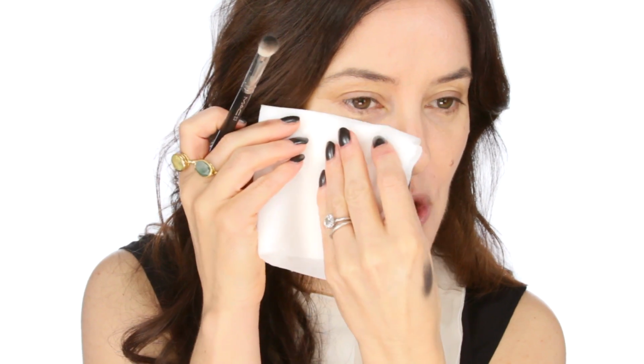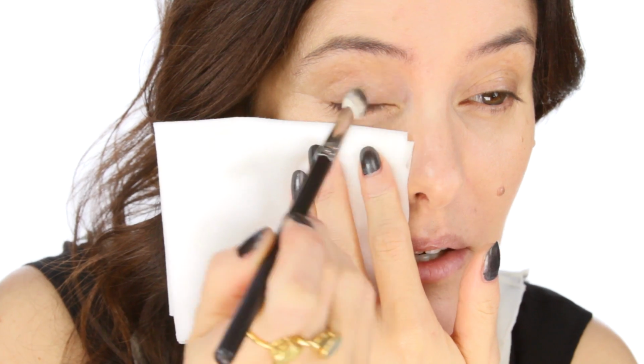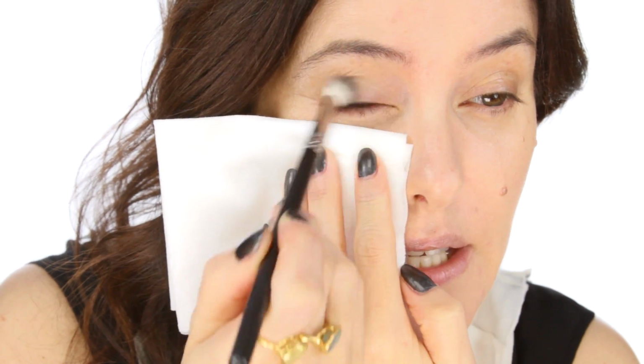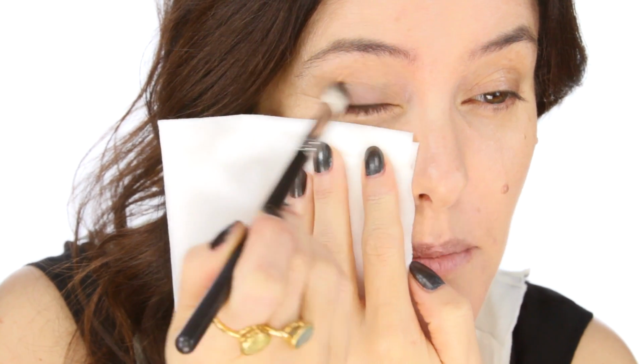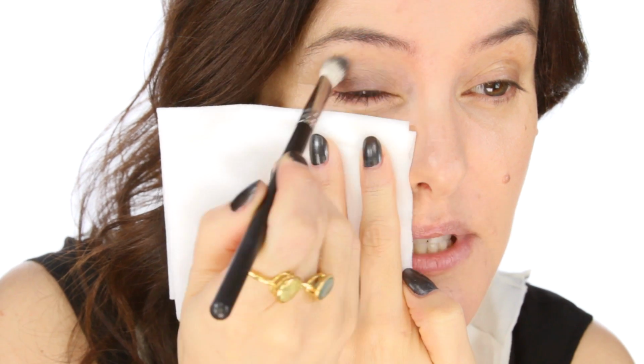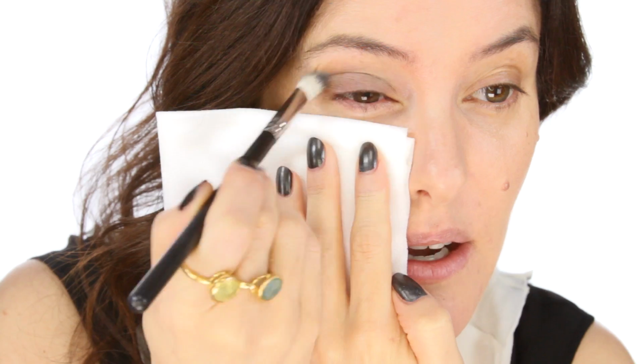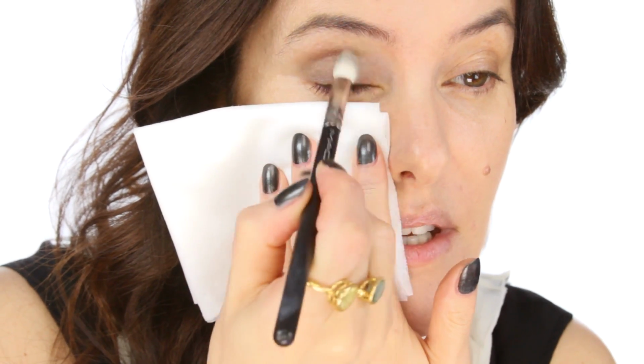I'm going to hold a tissue and then just dab the colour onto your eyelid. You can see it's quite soft, but it's better to start soft and build up, especially if black eyeshadow's involved. You don't want to load up the brush and dab it straight on. You end up with two black eyes. And then just use little circular movements.